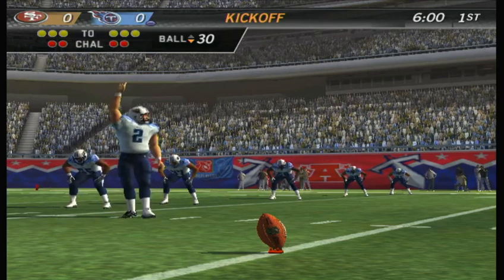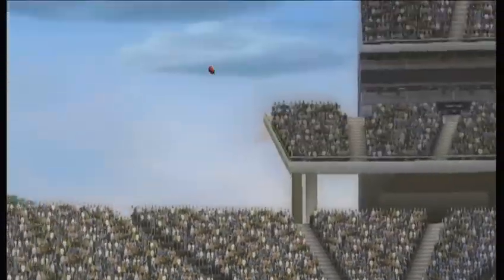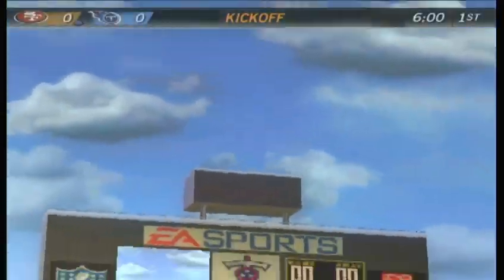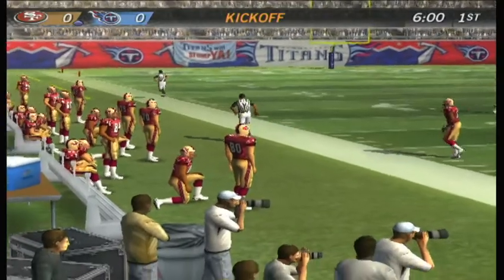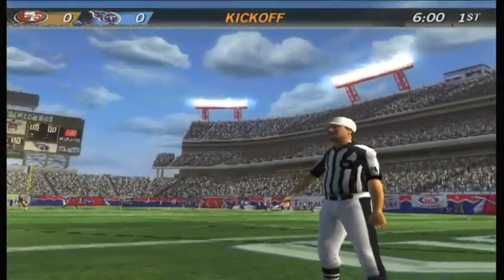Number 2 in to kick this one off. Russell back deep to return. Not the type of kickoff they wanted. Kickoff, out of bounds, number 2, first down.